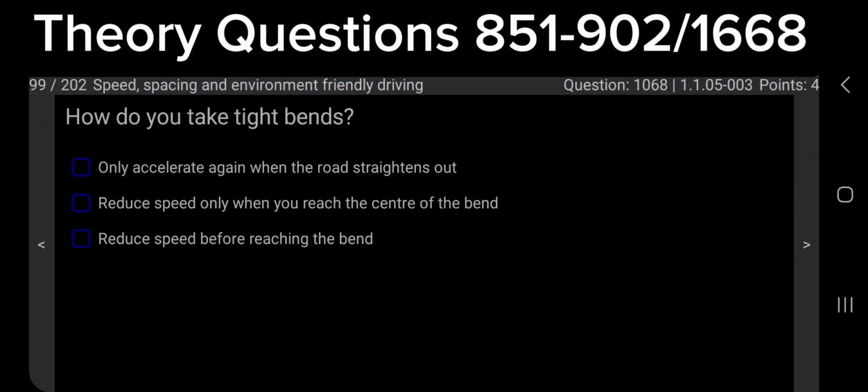How do you take tight bends? Only accelerate again when the road straightens out. Reduce speed only when you reach the center of the bend. Reduce speed before reaching the bend.